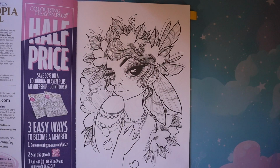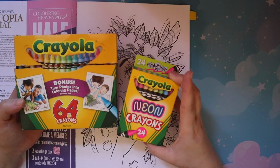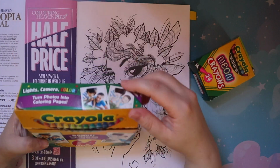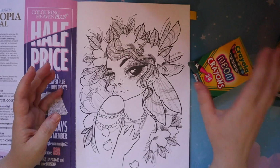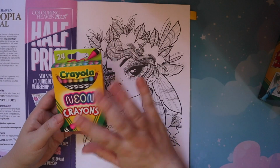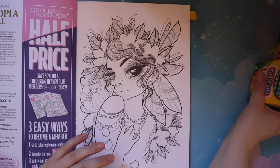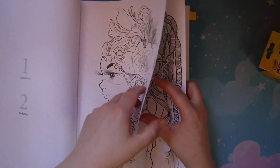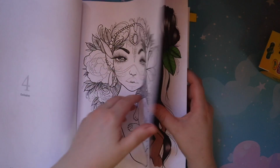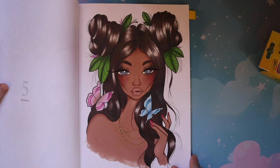The art supplies that I'm using: I want to really use my crayons again. This is the pack of 64 crayons that I've had forever, and then my neon crayons, because they're bright and bold and colourful. So we're going to use those today. And I have coloured a few things in here already. I've coloured this beautiful lady, which I absolutely love.